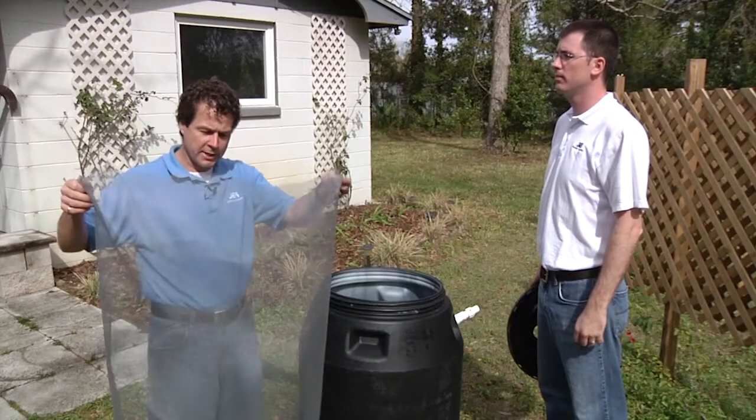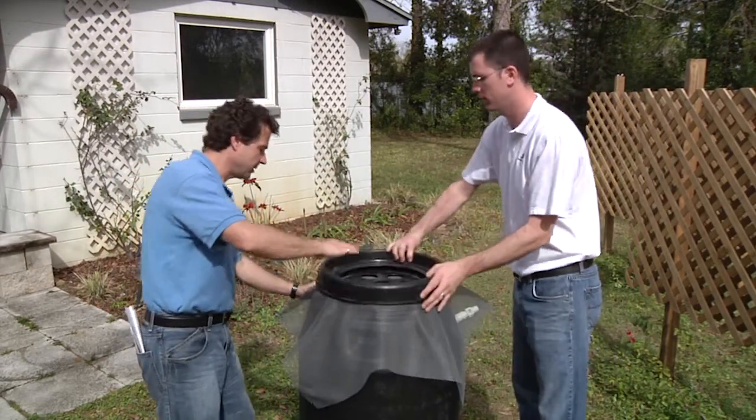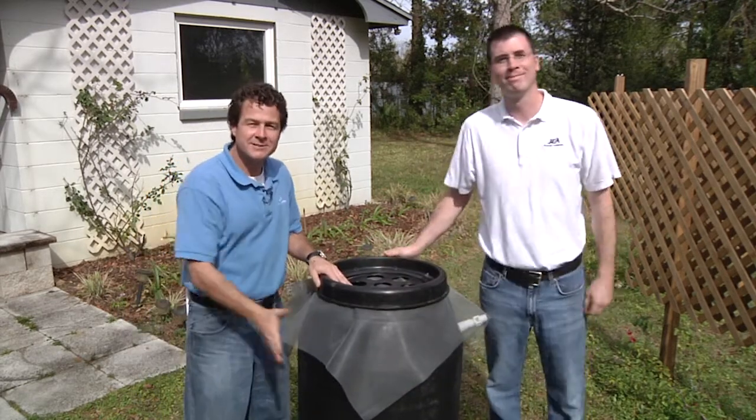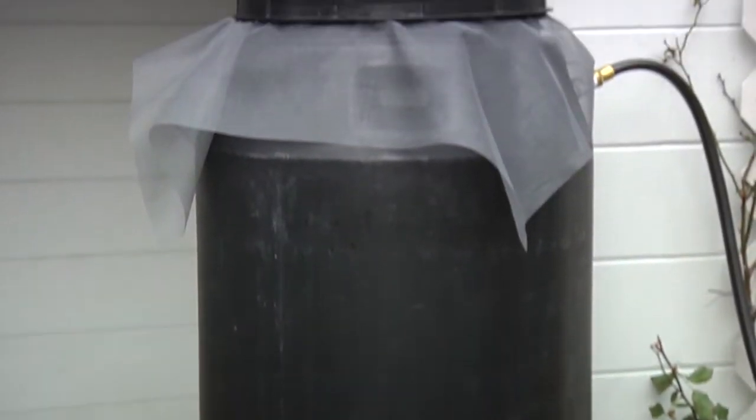And finally, you want to cut a generous portion of screening to fit over top of the barrel and then put it all together. And as promised, a rain barrel for your yard. It not only could save you water, but save you money as well.